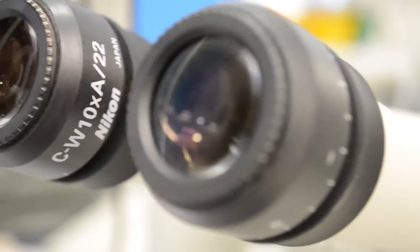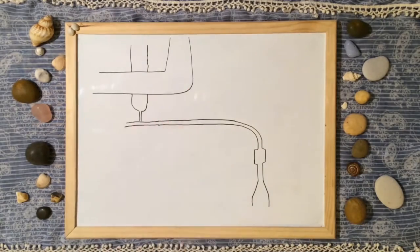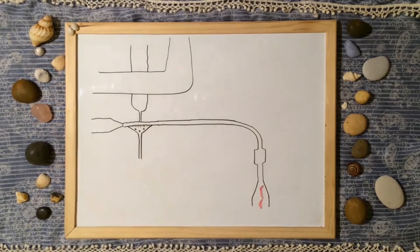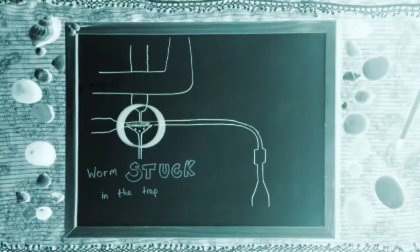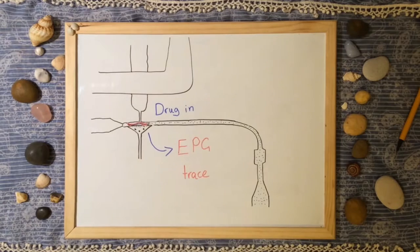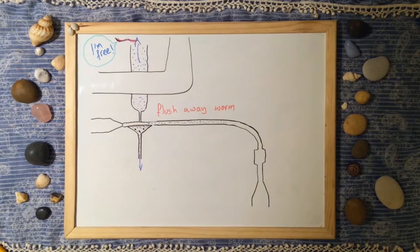When the worm goes into the neurochip, it produces electrical activity, and we've developed a piece of software that enables us to analyse different aspects of that. But what we really like to do is to, for example, take drugs, apply them to the worm, see how it changes the neural activity, and then identify the mode of action of those drugs.